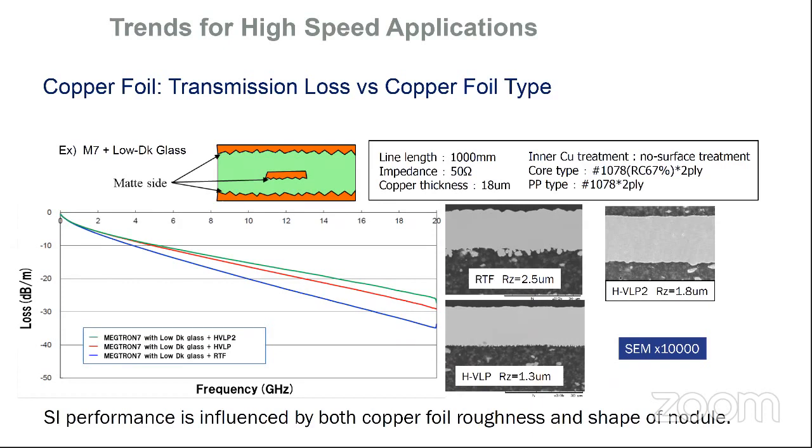So again, we've kept the resin system a constant. We've kept the glass reinforcement a constant. All we've done is manipulate the copper foil type. And as you can see, the green line on the top represents the HVLP2. Then the red, accordingly, is the slightly higher profile copper. And then the RTF down at the bottom. So this is just a little graphical representation of what the contribution is of the copper foil roughness, giving your test vehicle, your impedance requirements, and your resin system constant. So this does give you a good separation of what occurs basically on your signal integrity and its effect from the copper foil roughness.